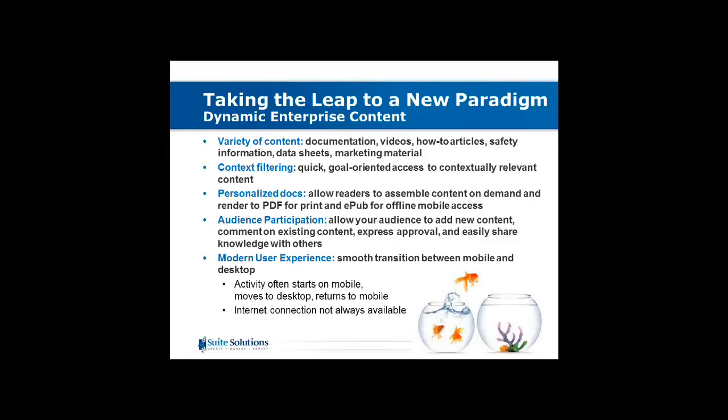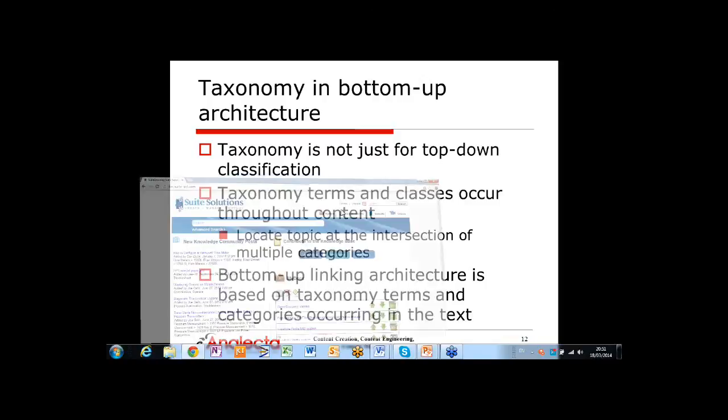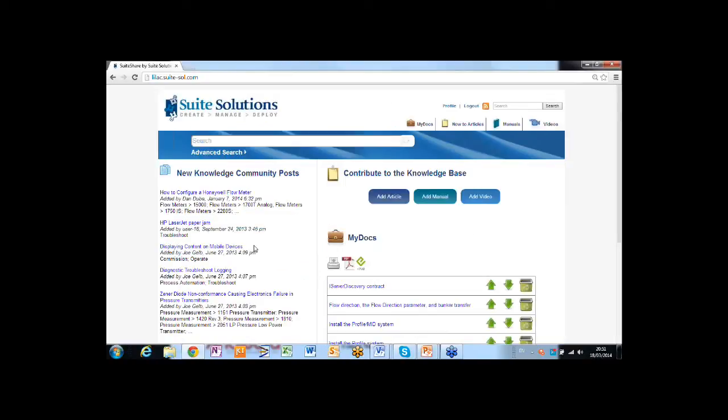Okay, so what I'm going to do is jump into a demo of a platform which provides this. So when we go into a web platform like this, like SuiteShare, we are able to, number one, see a variety of different types of content, whether it be videos, documentation, articles, etc. We're able to see maybe new content. We're able to add content, and we're able to see our own collection of content, which we'll come back to later.